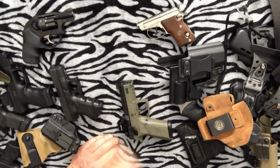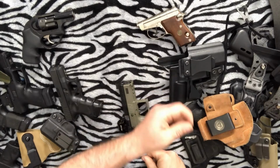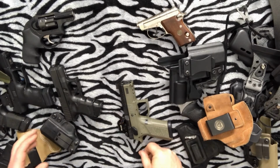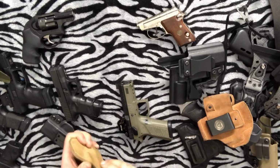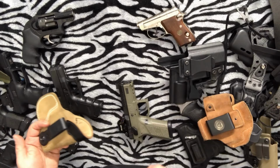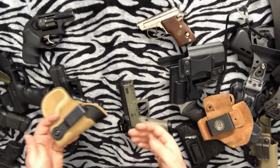So here we are in the future, in the 2020s, and I just wanted to talk about concealed carry. I've had some friends and acquaintances I've been talking to, and I'm just trying to guide people in the right direction. I'm not an expert, but I just want to share what I've experienced and what I know.